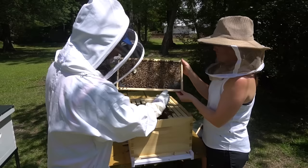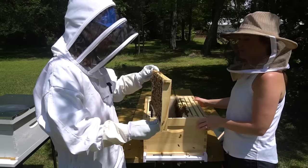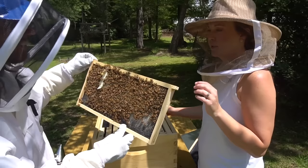Oh, so I can hold on to it? For sure. Oh, check this out. How awesome is this? So why aren't they stinging? So honeybees are generally not aggressive. If they sting you, they actually die. So they don't want to have to sting you.